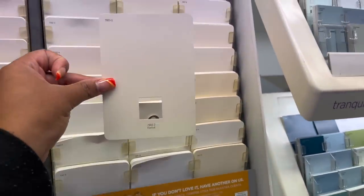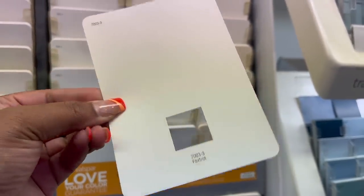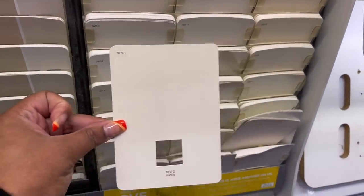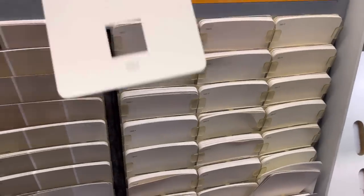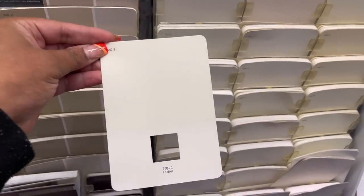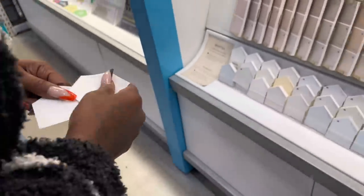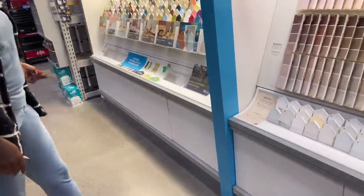It's not picking up on camera like it is in person. But this is called Foxtrot by Valspar. It's like a cream color. I don't know. I kind of like that. Hold on, don't put that dirty nail on there. You gotta be prepared at all times.